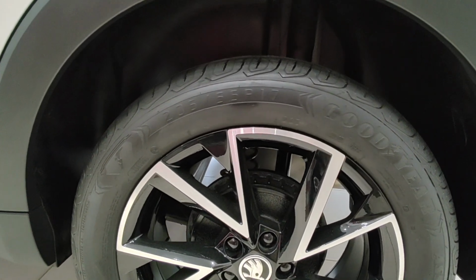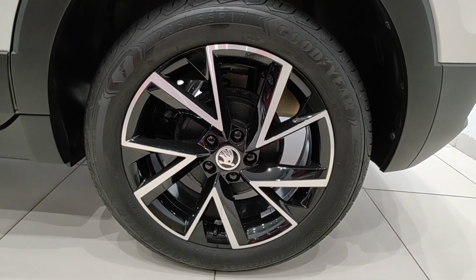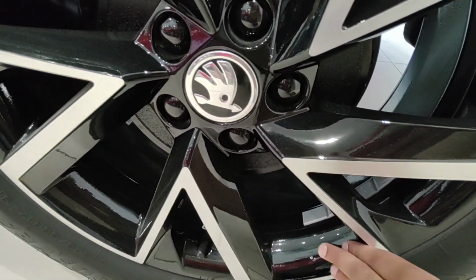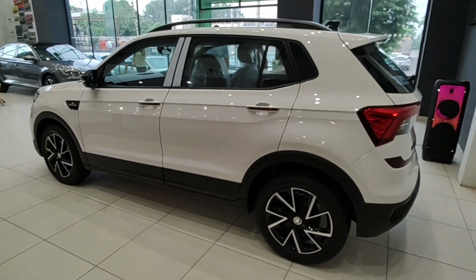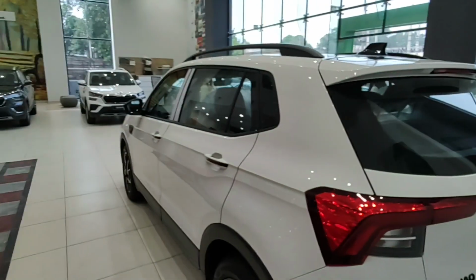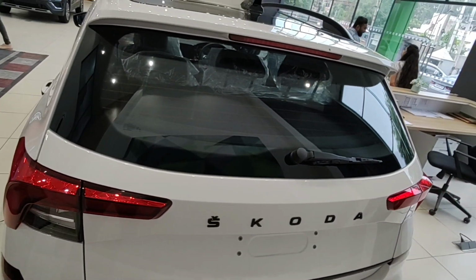Now for the wheel design. As I mentioned, it is dual tone, it is diamond cut. People might have a love-hate relationship. I do believe that there's a reason why they have used a very different design. I genuinely love how smartly they have approached this design. It's sharp, just like Skoda's. I really like how they have approached it in a very different way, but still not made it ugly or polarizing.